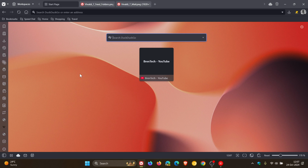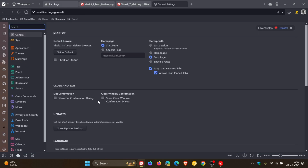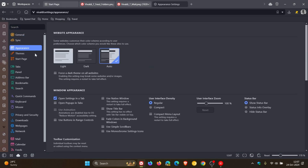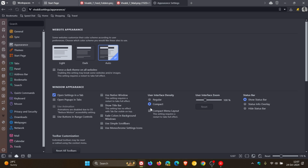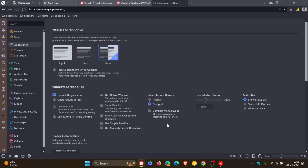And if you prefer a more compact look and feel, you can find the new UI density setting by heading to your settings, appearance page, and yeah, you'll see user interface density. So regular will be default now. You've got compact, which I actually think looks a little bit better. I think I might leave it at compact. I'll just see, but I'll just put it back to regular. So there's regular, compact, and then you've also got compact menu layout.